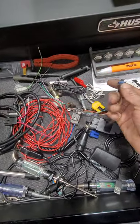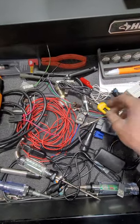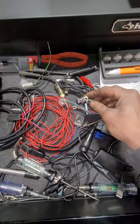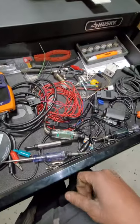Here go my timing solenoid tester. When I need to test timing solenoids on 4 cylinders, that's a constant problem. They're going to look for the newer engine, the 2.0 turbo. Use them, plug that in and test the timing solenoids.